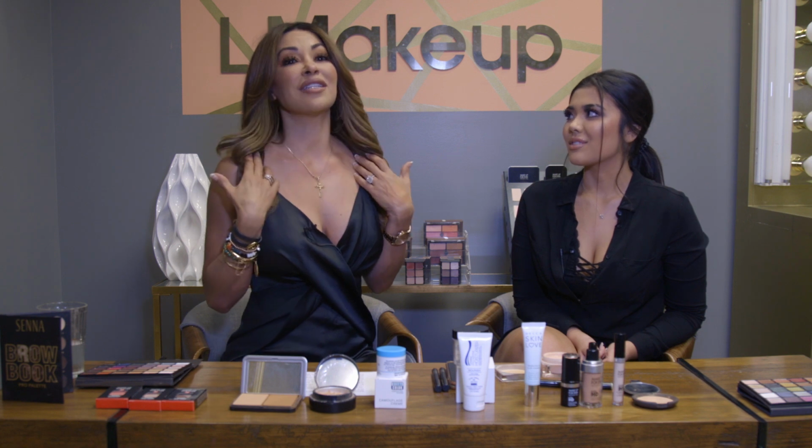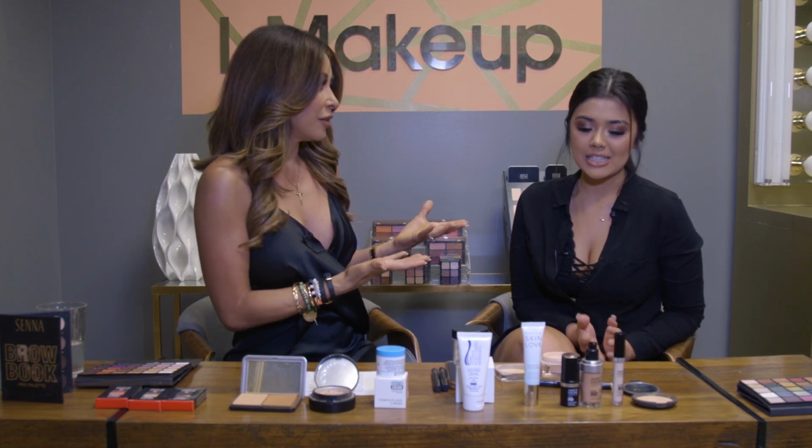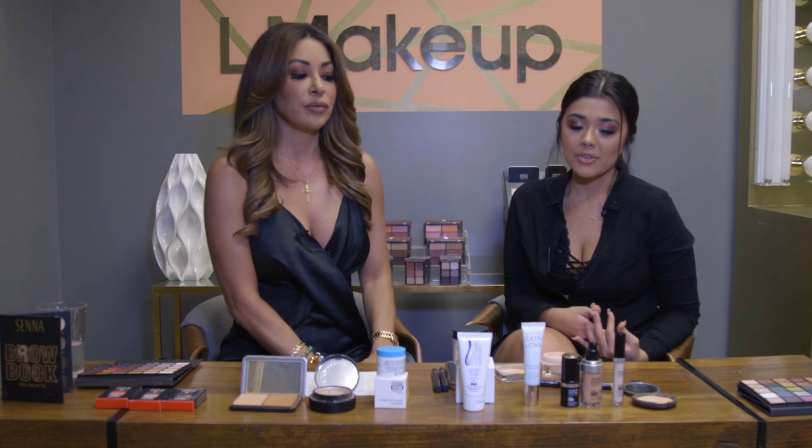You can use it if you're somebody in your 40s on your nose. You can use it on your chin. You can use it on your décolleté, which is really pretty and kind of sexy. But you can't really pile it on, because what happens if you pile it on? It kind of accentuates the texture in the skin. And it can get like that with younger girls too, especially if you're layering. So you have to be careful no matter how old you are.